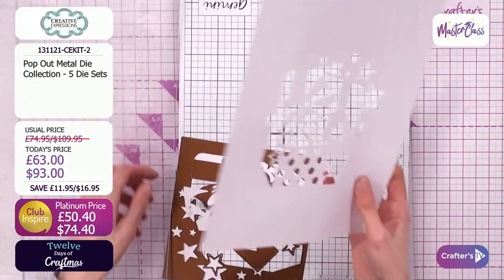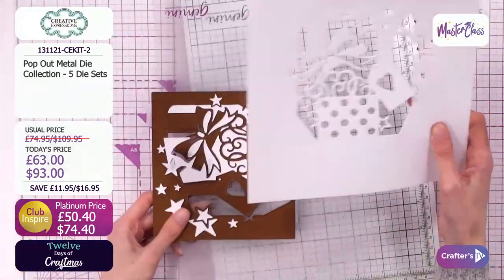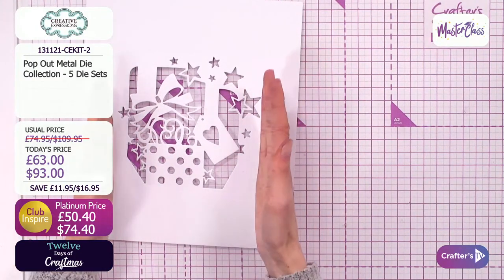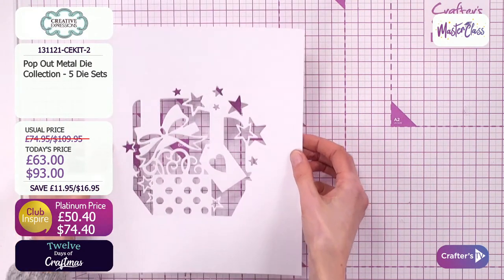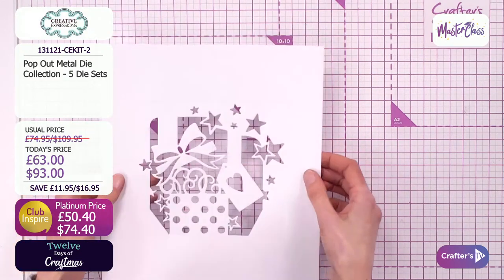Yeah. So you can see it's cut absolutely beautifully, first time through the die cutting machine. You can see that's in the centre there. Then all I'd be doing is trimming it down. So it's up to you how wide you have it or how narrow. You can leave it like that if you like, or you can cut it down a little bit. The one that I'm going to bring in later, I have cut it down a little bit.